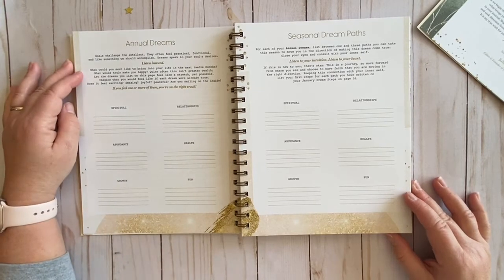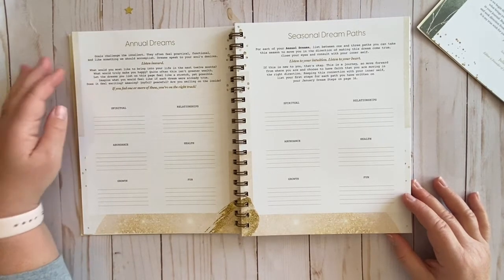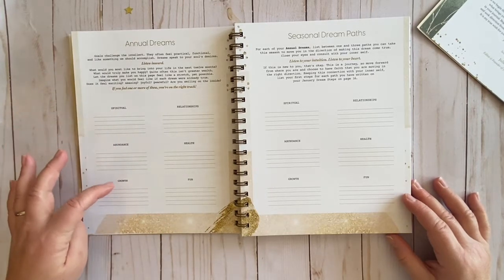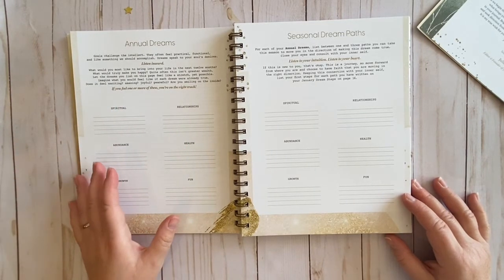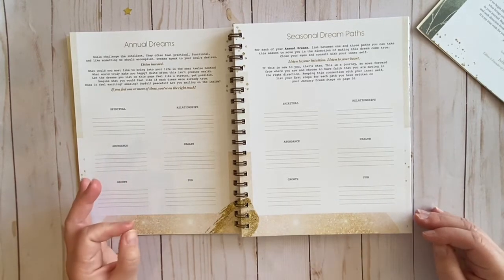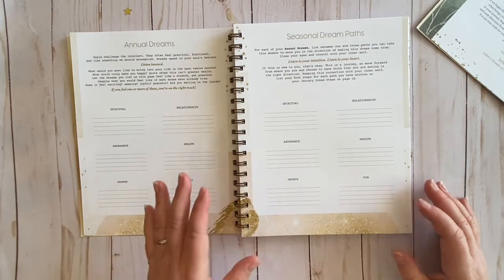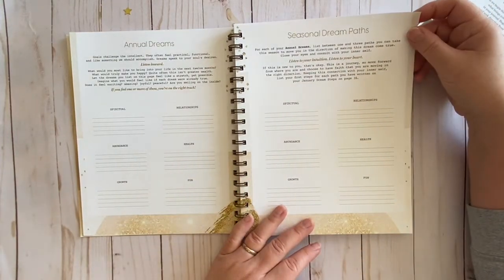So you also have areas in here to jot down any goals that you have with different areas of life. You've got spiritual, abundance, growth, relationships, health, and fun. This is just ideas that you can do for anything that you want to bring more into your life. Like, what do you want to do for fun and what habit do you want to curate for this first quarter here? And then this says seasonal dream and paths.